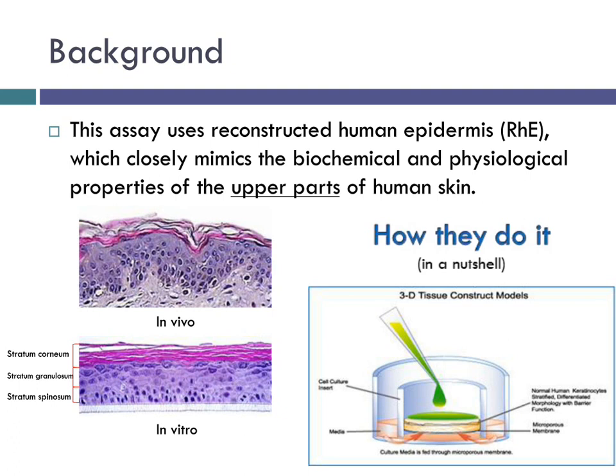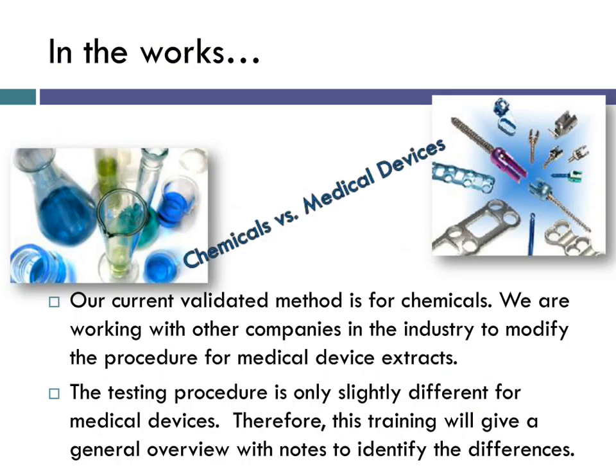So as I mentioned, the current procedure is done on chemicals, and it's already been validated on the chemicals and shown a great correlation with the animal test. And so what we're trying to do is now manipulate it slightly so that we'll be able to use extracts as our test system and not just chemicals.